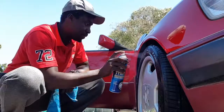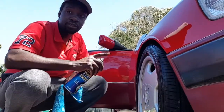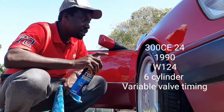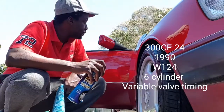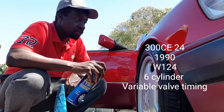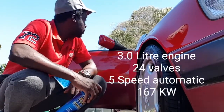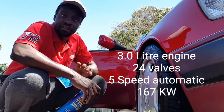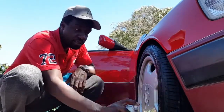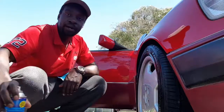First of all, a Mercedes-Benz is reliable if it's serviced, but it's definitely not economical, especially one this old. This is a 1990 Mercedes-Benz 300 CE 24. Yeah, that's right. It's 1990, so it's quite old. Well, it's getting there. It's getting pretty much classic now, almost. And it's in good condition. But anything that you're buying that's old, obviously it's going to have some wear and tear somewhere. So therefore, that defeats the whole economical and reliable part of things.